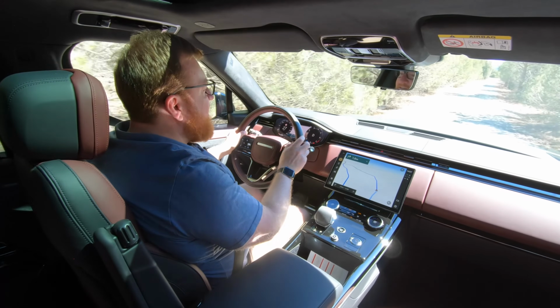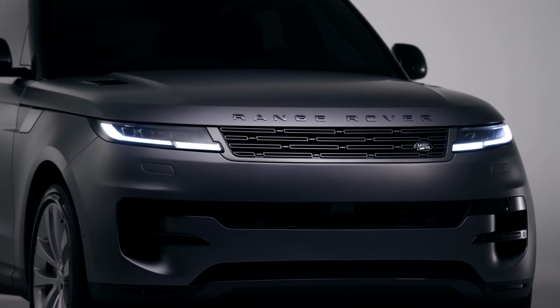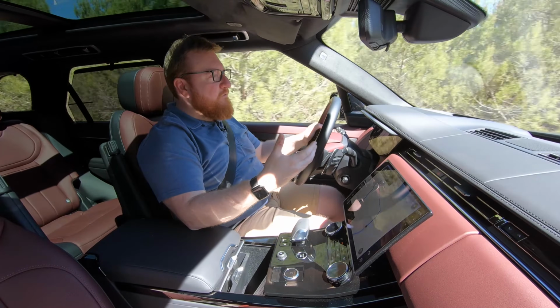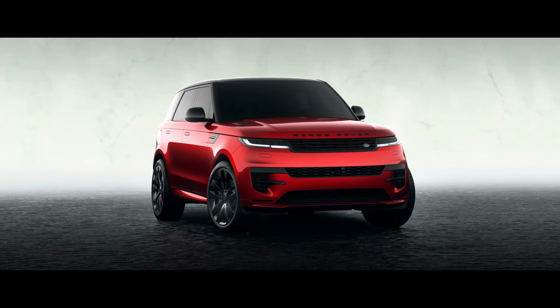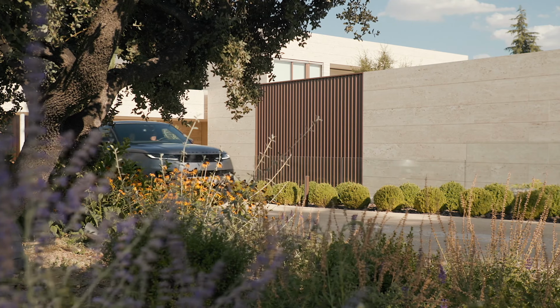This one is in this gorgeous satin gray. It's a matte, and it's the only matte color that you can get currently on the Range Rover Sport without getting into the SV Special Vehicles Edition. Starting from the front, it looks a lot like the prior Range Rover Sport, but they have nipped and tucked everything, and it just feels a little bit smoother everywhere.